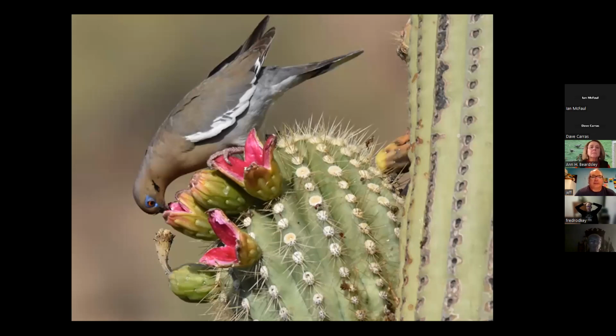So I mentioned earlier that they stay open later in the daytime. The flowers stay open so that other things can visit them. And white-winged doves, or as when I first moved here, I thought their common name was those damn doves, because people like to feed birds. They put the feed out, the doves come to visit. What goes in must come out, leaves a mess behind, and somehow in this whole equation, the doves are the dumb ones. But a lot of people don't like having the doves around, but they are pollinators.